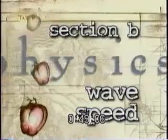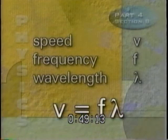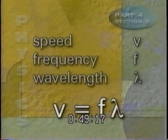Section B. Wave speed. We can write the relationship between a wave's speed, its frequency, and its wavelength as: wave speed equals its frequency times its wavelength. That's v equals f times lambda. The squiggly upside-down y is the Greek letter lambda.